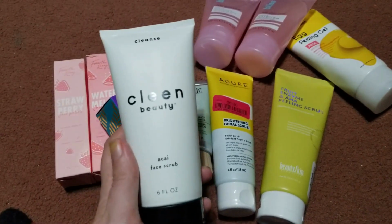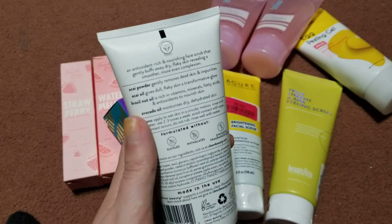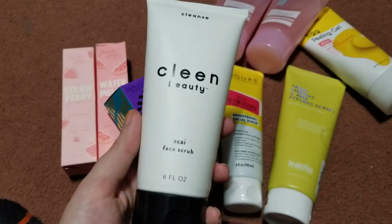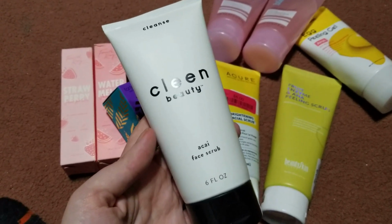This is the Acai Face Scrub. Because it's always hard to tell whether I like an exfoliator or not. Oh, it's a powder? No. I'm not gonna lie, I kind of like the physical exfoliation feel when it comes to an exfoliator. I know that can sometimes be dangerous because of the Ole Henriksen walnut scrub situation.